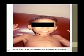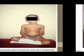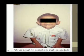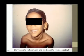And glory goes to Hahnemann and his beautiful homeopathy. Look at the face, the smile came back. The child is happy. No eruption on the back. Homeopathy gave back the smile which he deserves. I followed the case through for a few months. No eruption came back. That beautiful smile is so important in that boy, which he well deserves. I followed through the winter. Not a single eruption came back.